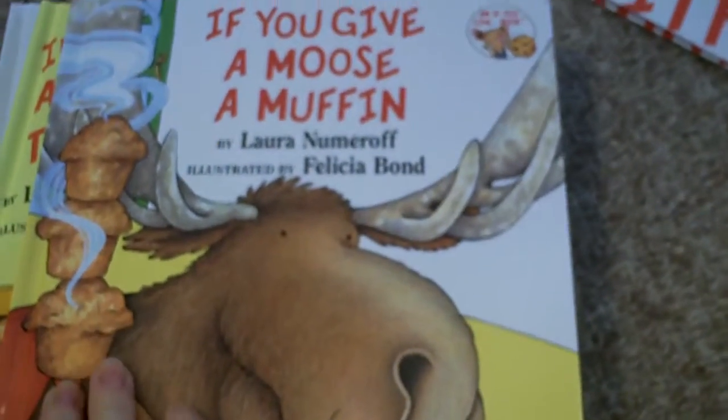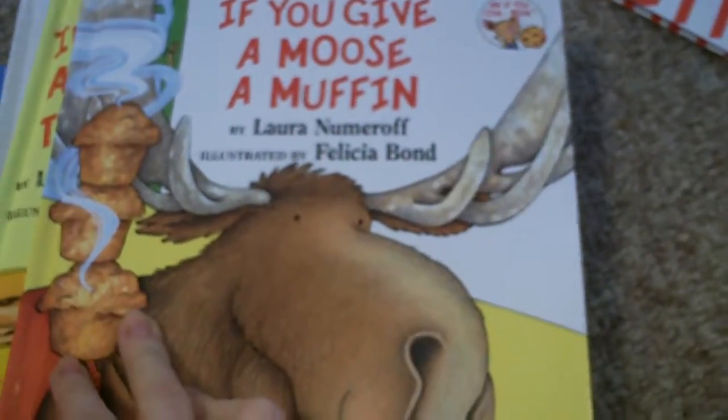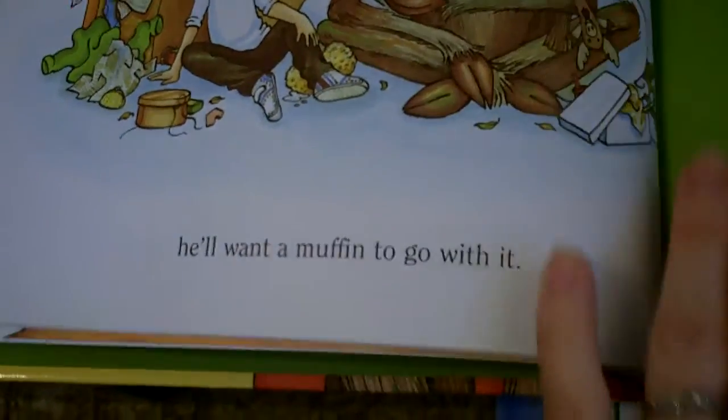So I just wanted to show you the illustrations and what they're like. They're very fun. And they always begin with whatever the book is called. So if you give a moose a muffin, it begins with what happens if you give a moose a muffin? He'll want this, and if he wants that, then he'll want this, and it continues and continues. And at the end of the book, it always comes back down to he'll want a muffin to go with it. So for this book, in the end, he wants a muffin.